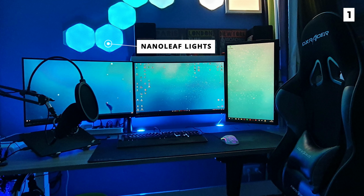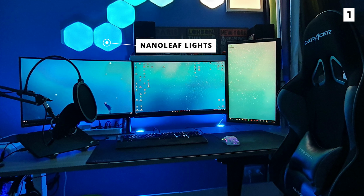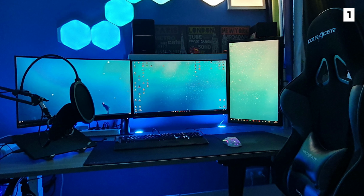This setup is also another amazing example of a whole lot of gear being tucked into a small corner of the room without seeming too cramped or squished. Overall, this is a phenomenal setup and it is more than deserving of the number 1 spot on our list. And so concludes the top 10 setups of the day.